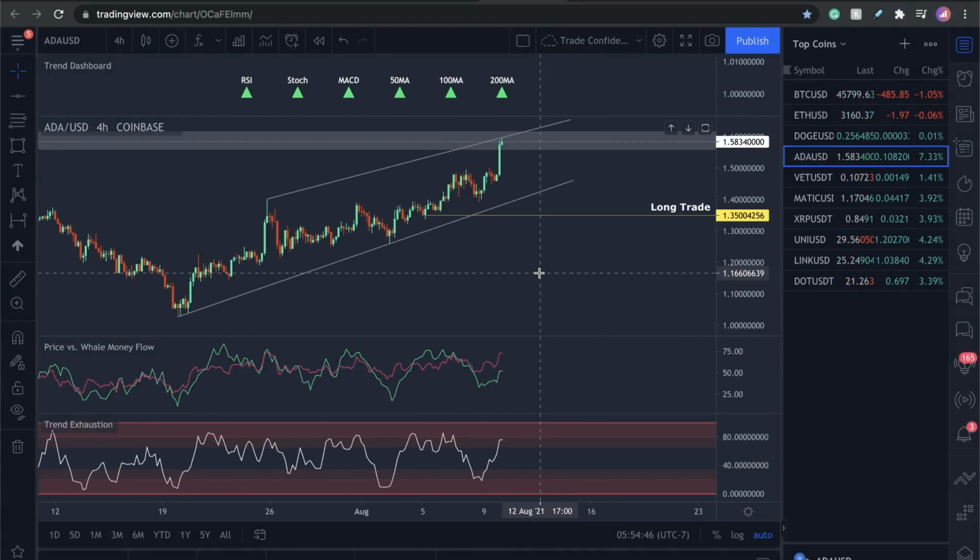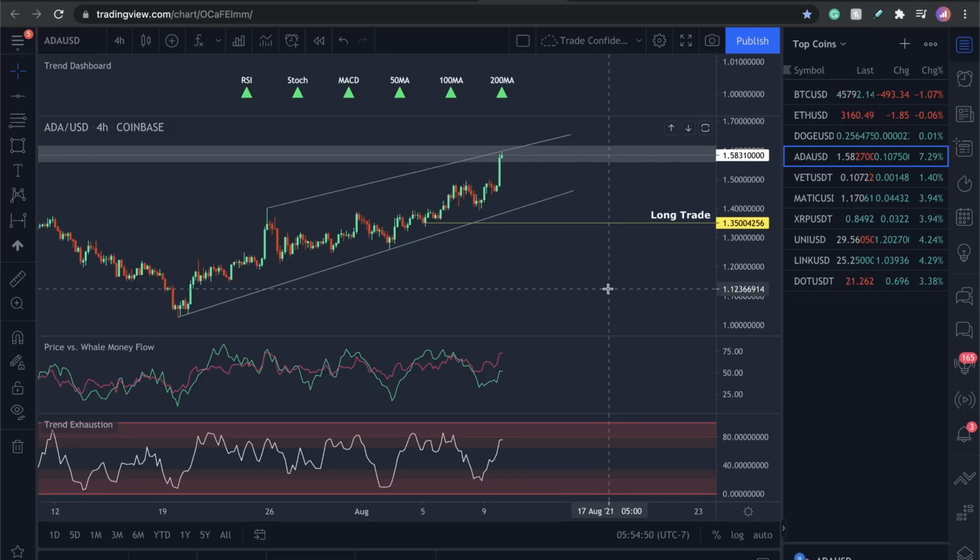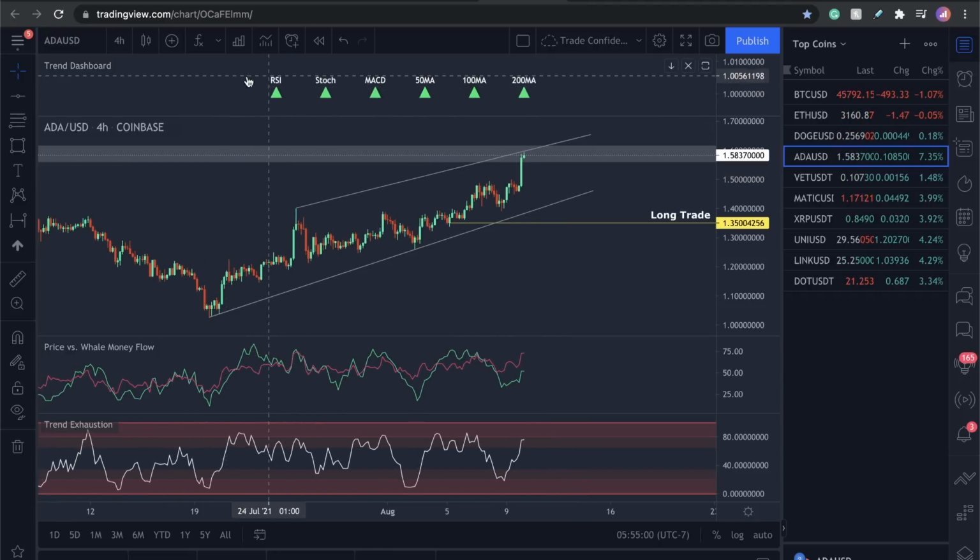Now, just take that into perspective. That's one bit of data we need to take in here. Now, again, we're trying to answer the question, is it best to go long right now, or are we going to wait to have this move back down and then get into a long position? Because a lot of you guys, with fear of missing out, are going to want to jump in here because all of your normal indicators, your RSI, your stochastic, your MACD, and your MAs, are all pointing bullish for you.